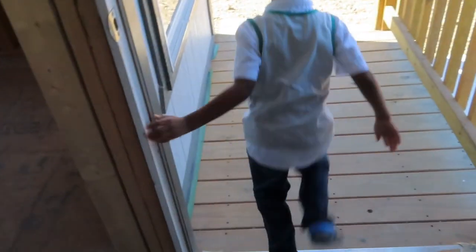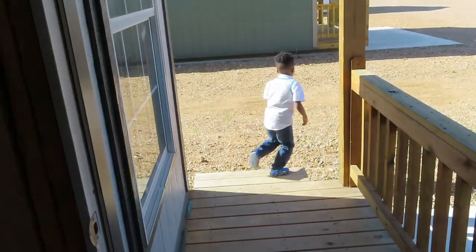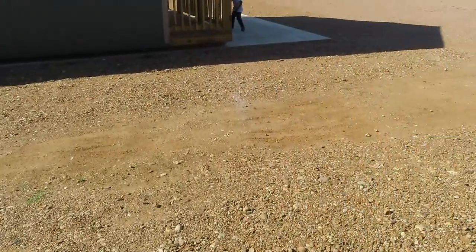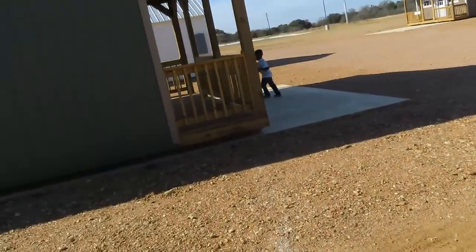It's not finished though. This is how it looks walking out. And it looks like they're using this side of the lofted barn for storage. And there's Bear. He's showing us how big the door is. Hi, Bear. Okay. Bear's taking us to the next one.